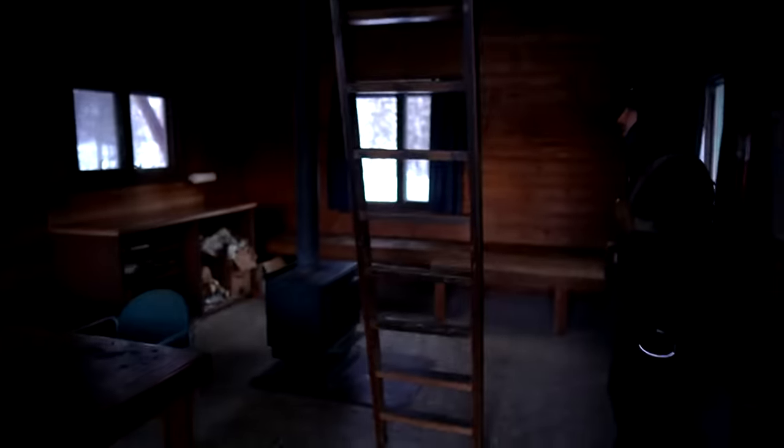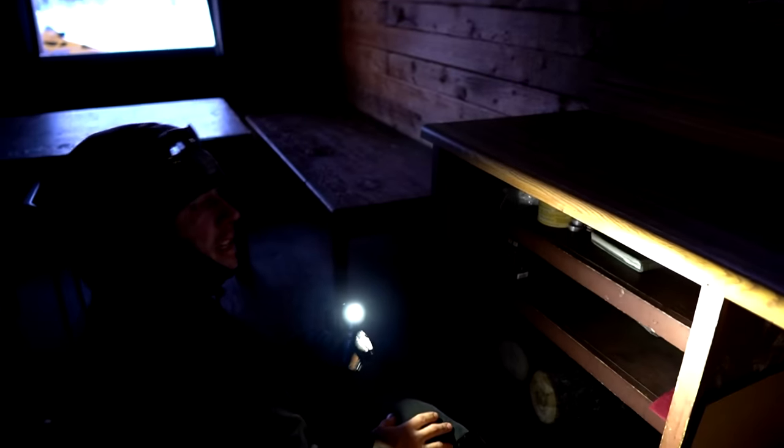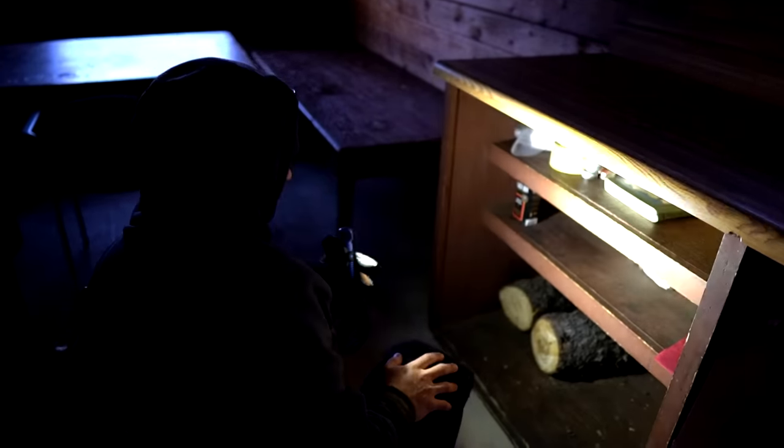Yeah, this is awesome. This one is huge. I like the layout. Oh, look at this. The wood stove is still warm. There was someone just in here. This one's really nice. Oh, this one's got a glass door. The wood stove's still going. I think we stay at this one next time. This is a nice cabin. The people left this one clean, so very nice.